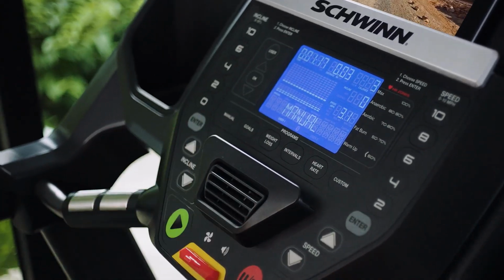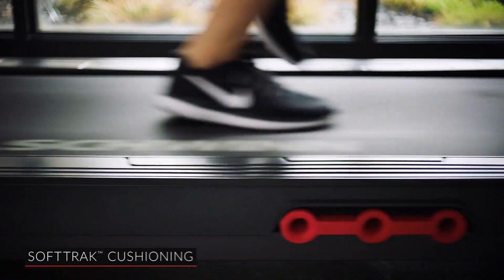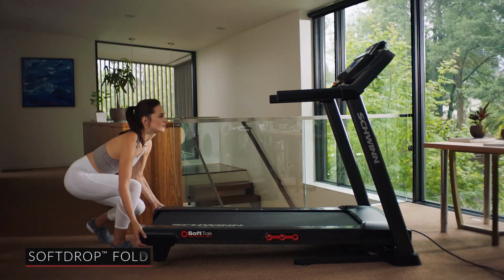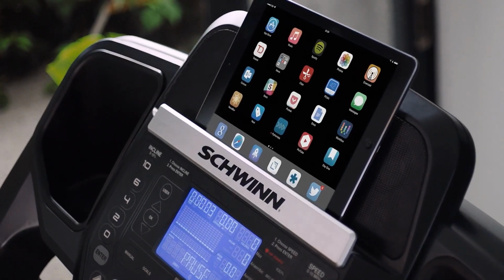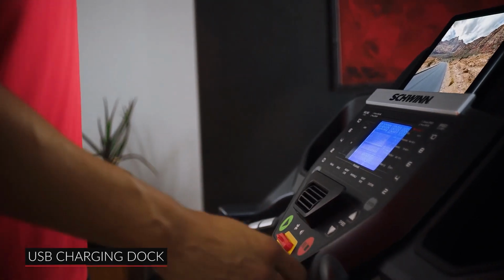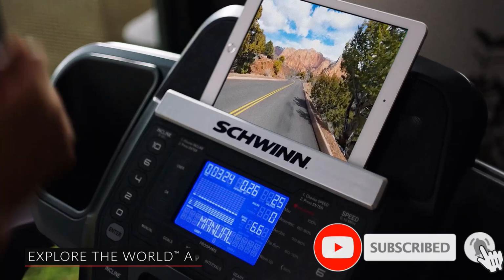At $699 at the time of writing, it's one of the cheaper treadmills on this list, but you'd never guess that when you read the spec sheet. Plus, it's made by Schwinn, one of the world's oldest and best-loved bicycle companies, so you know it's going to be a solid product. This foldable treadmill has a 20-inch by 55-inch running belt that has a technology called soft-track deck cushioning to add some spring to each step.